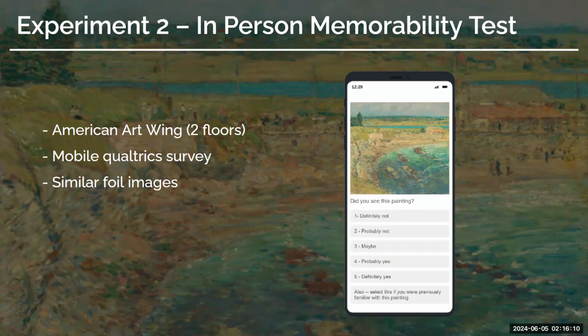We picked people who hadn't been to the Art Institute in at least 6 months, and most of them had either never been there or it had been like several years since they had gone. And we had 20 participants going through.